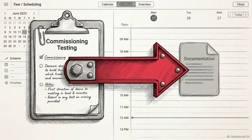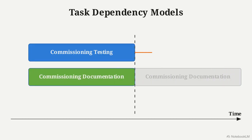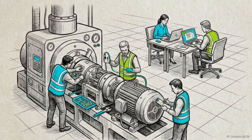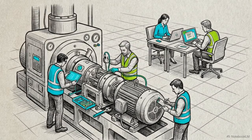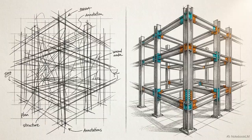The audit also addressed the closeout phase, where commissioning testing and documentation were linked sequentially. When two tasks must land at exactly the same time, such as live testing and the resulting documentation, finish to finish is the required physical logic. By converting just one of these closeout links to finish to finish, Kestrel reclaimed 9 days of duration per plant. Reclaiming time requires untangling false serialization and ensuring the software logic matches the physics of the job site.